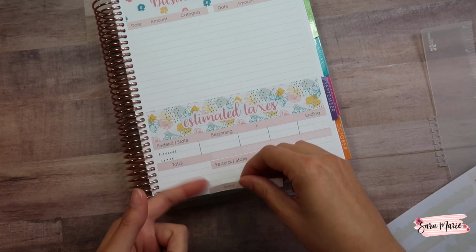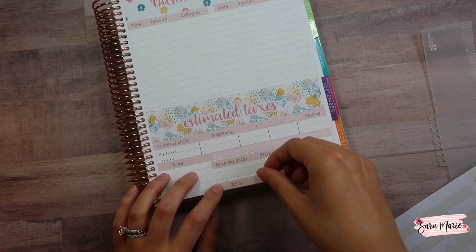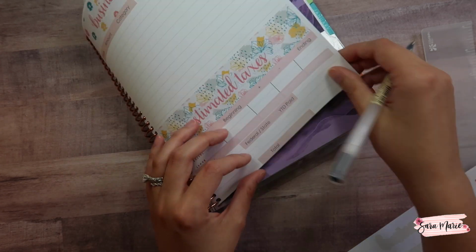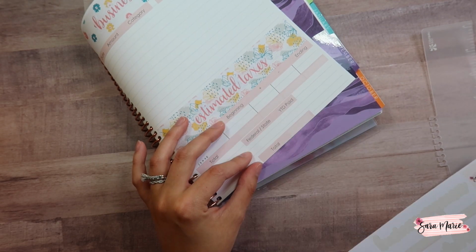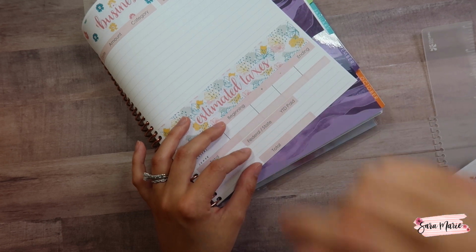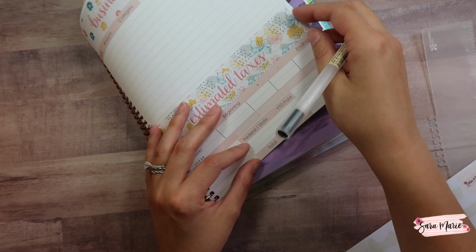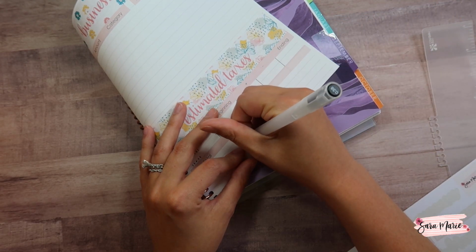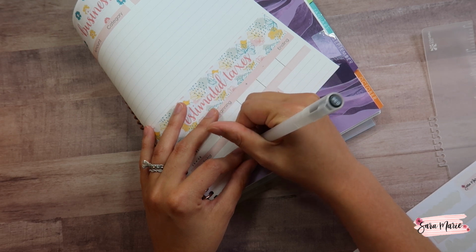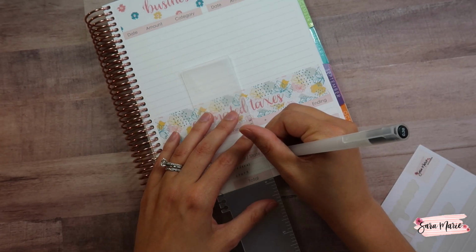So I'm gonna put this right towards the bottom just so I have more space. Okay, so I'm just gonna put in, I'm not sure if I want to do it on this page, but I'm gonna do it for now. But I might move this to the next page because I do have extra pages. I'm just not sure how I want to do that. So I'm gonna put in federal here, and then state, and draw in a little line here just to kind of break it up.